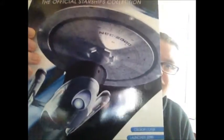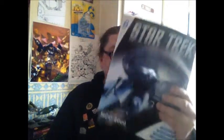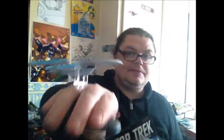It's a lovely image on the front there, but there's a glaring spelling mistake on the front of the cover. You know, Eagle Moss, really? Come on. But as always, you get the magazine and you get the ship itself. But onto that in a moment.